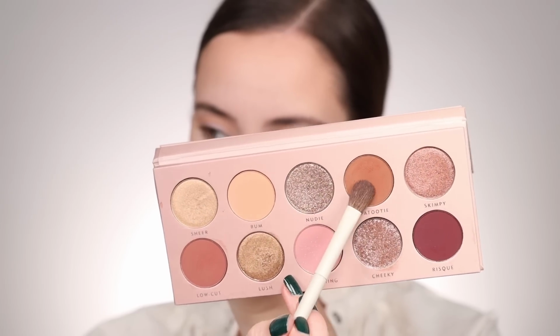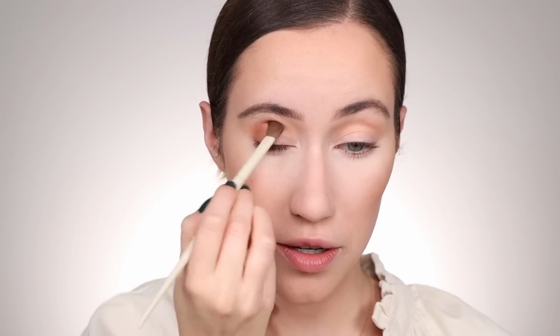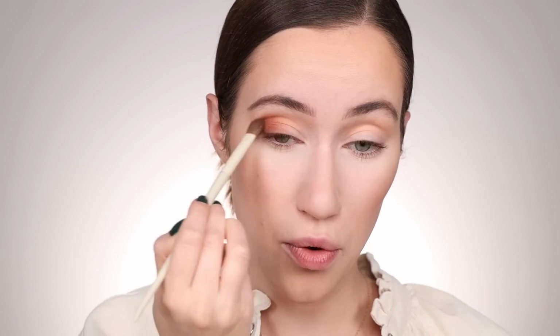We're gonna take the shade Patootie, which is this beautiful brown. I'm gonna tap off the excess and just start shaping out that outer corner, kind of buffing it down toward the lash line and then up into the crease, just alternating back and forth. Okay, after that's kind of blended out, I'm actually gonna pinch the brush and apply that to the lower lash line, just with whatever's left on the brush.